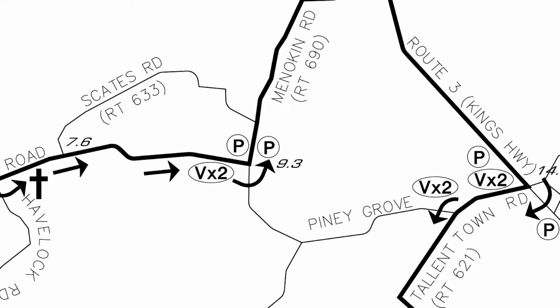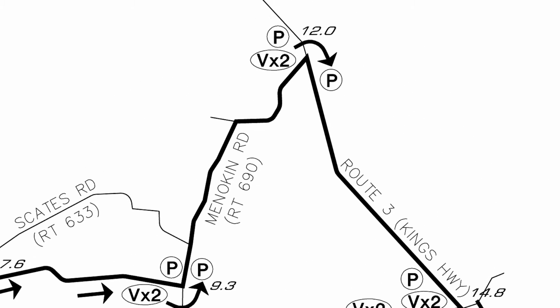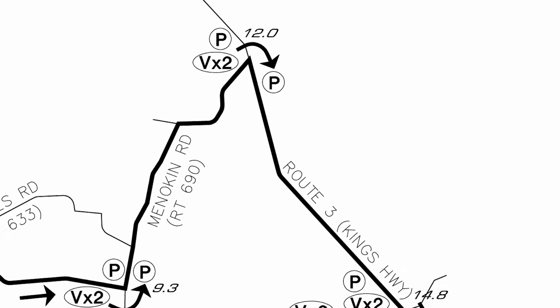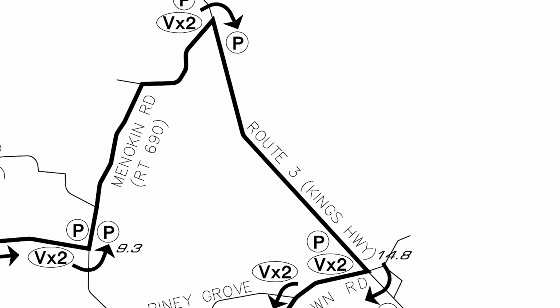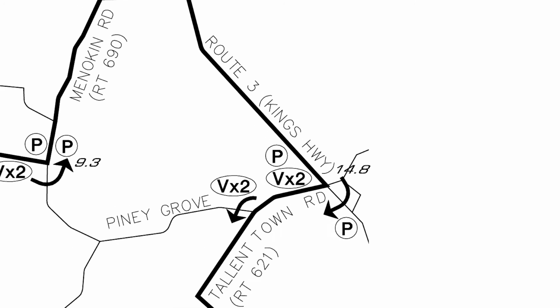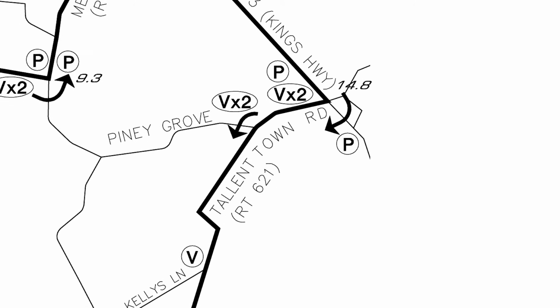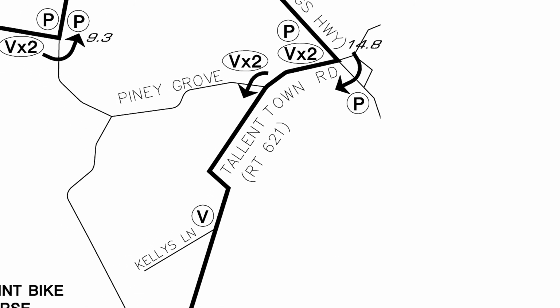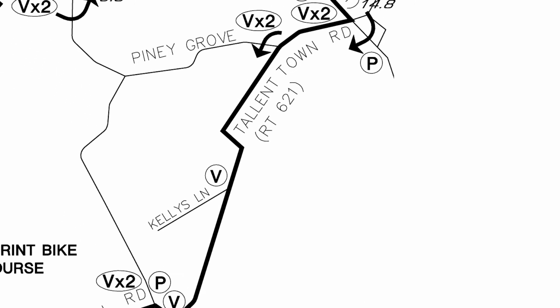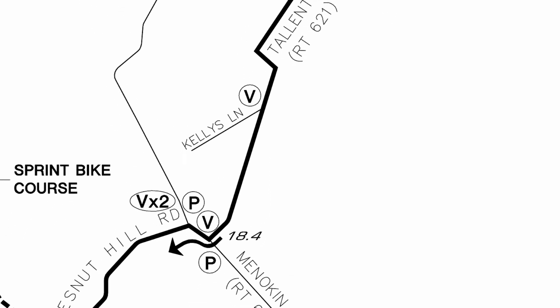There is one small hill on this section of the course at mile 10.4. At mile 12, you will make a right on Kings Highway, which is relatively flat. At mile 14.8, you will make a right on Talent Town. Here you will find the third biggest hill on the course, which has a significant downhill before it, so you can carry lots of speed into the hill and kind of punch over it pretty easily.